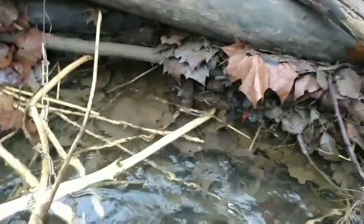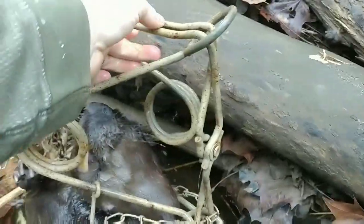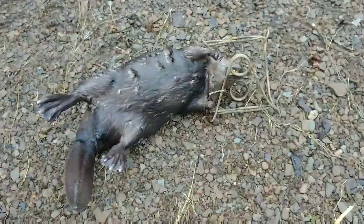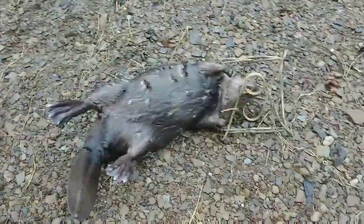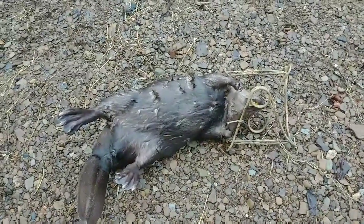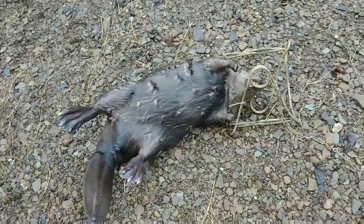We got this one right here. Nice beaver too. There he is. We'll get him out of the trap here and I'll get a little more video of him. So here he is up on the bank. A little bit better beaver than I thought he was. Pretty big one. We're gonna get him out of here, get the other trap reset in there, and hopefully we'll pick up the other one tomorrow. I'm guessing there's probably only 2 in here, but we'll find out.